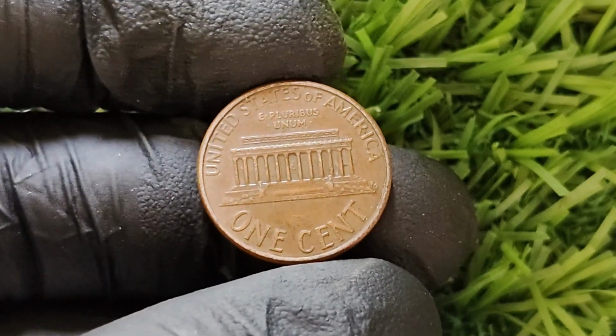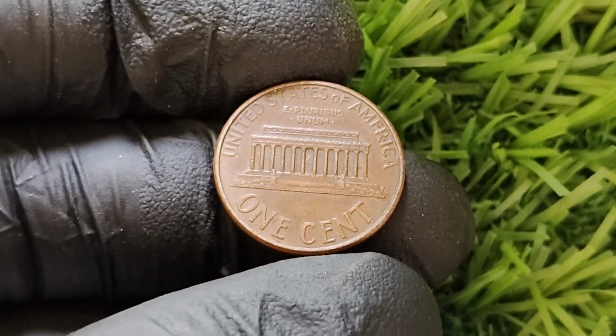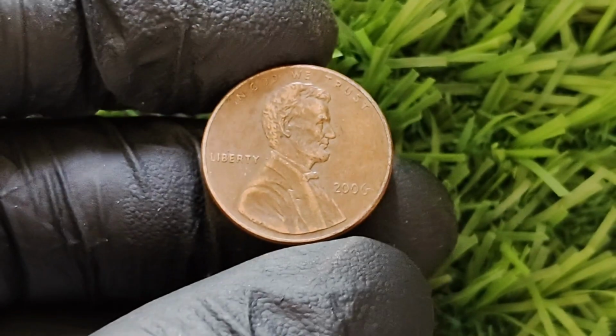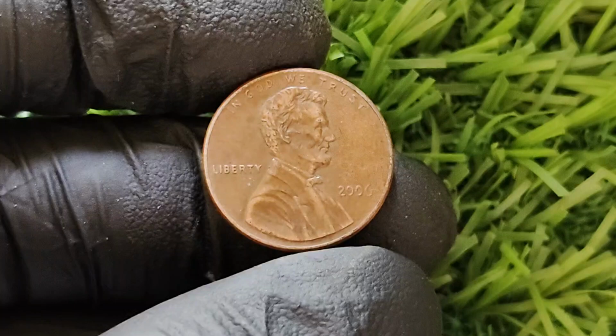3 weeks later, I watch a video about error pennies. They show a coin that looks exactly like the one I tossed. My jaw hit the floor. I actually called the gas station, asked if they still had the change jar. The teenager on the phone laughed and said, "Dude, that's long gone."